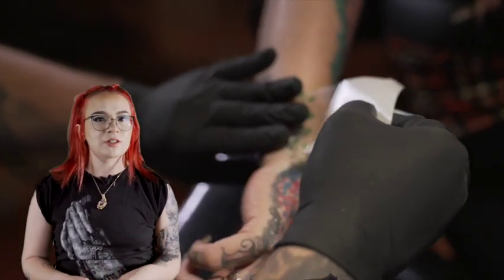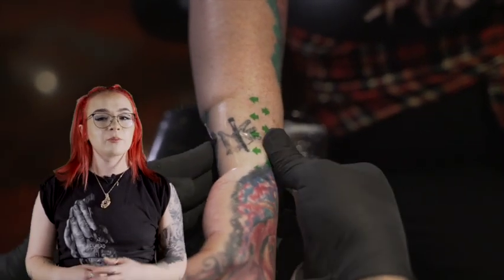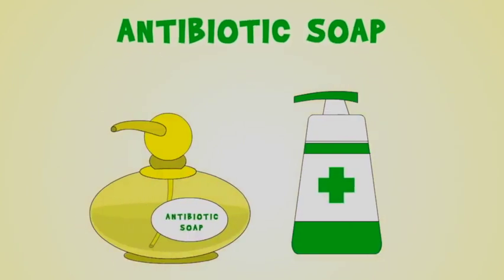If the skin appears irritated or if there's an excess amount of fluid buildup or the bandage starts to come off, it's okay to remove the bandage sooner rather than later. Once the final bandage has been removed, continue caring for the tattoo by washing it and moisturizing it as needed until the tattoo is fully healed.